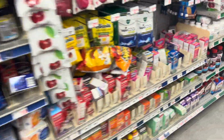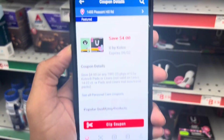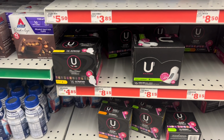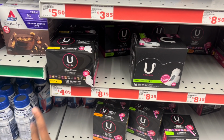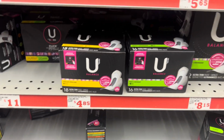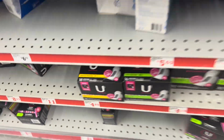And then, y'all, if you are in need of personal care products like pads, we do have this 4 off of 2 digital for the Kotex. And y'all, I scanned these right here. That's why I always say don't trust the price tag. Make sure you got the right store selected and scan your product. These are actually $3.50. Great way to maximize your savings, y'all, because you pick up 2 for $3.50 and then use that 4 off of 2 coupon.